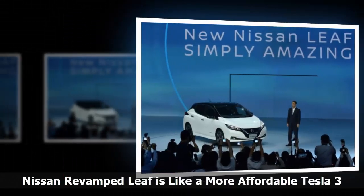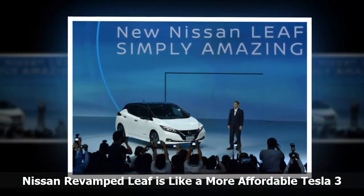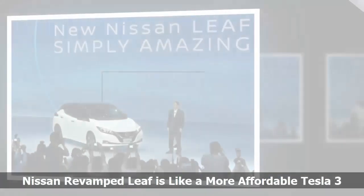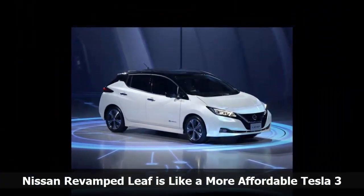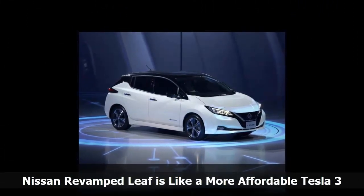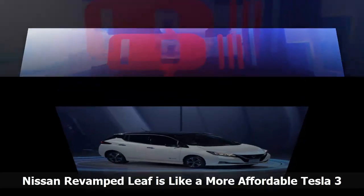Nissan Motor Company Limited will launch a revamped version of its Leaf electric vehicle, EV, on Wednesday, going head-to-head with Tesla Incorporated's Model 3 and beating off criticism that a limited driving range will dull its mass-market appeal.